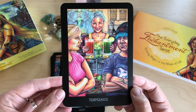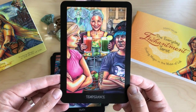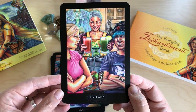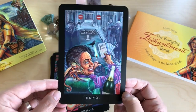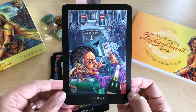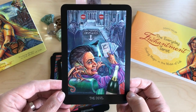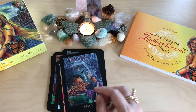Temperance. Love their body language. I don't want to drink my juice. I don't care if it's good for me. The Devil. Oh, I like this, going the wrong way down a one-way street. So rad. Champagne, money, do not enter, love.